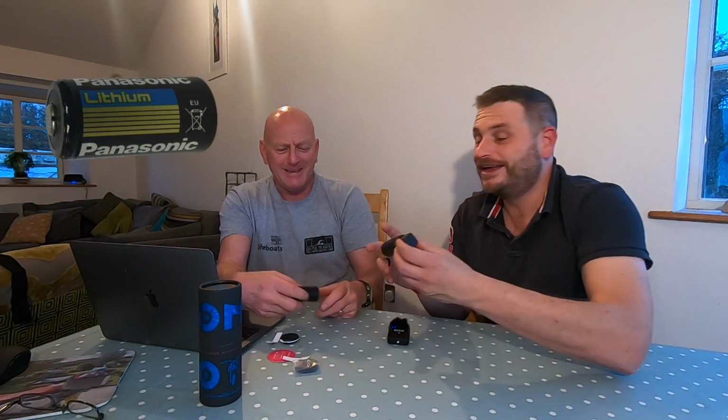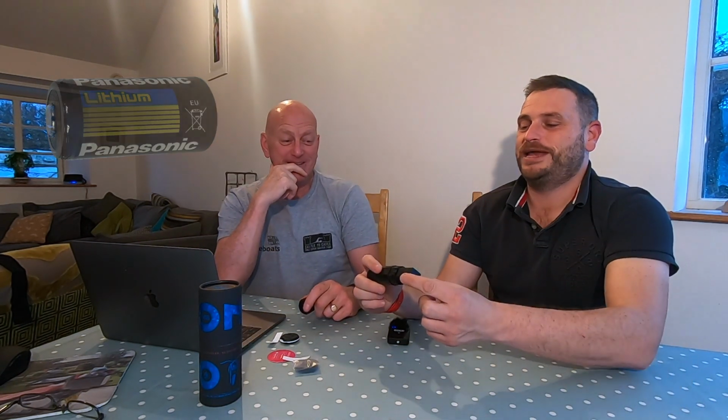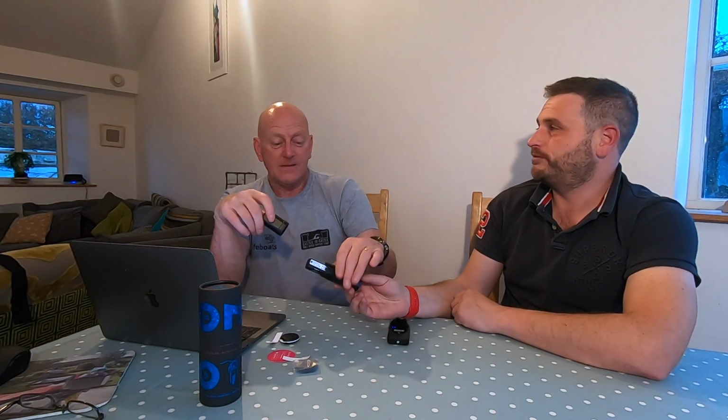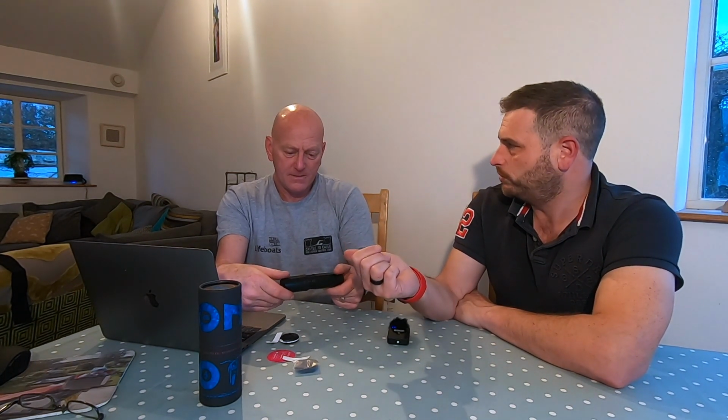And what are the batteries? They're CR123A, 3 volt. You can get them on Amazon and other places, can't you? Yeah, quite cheaply. They're not rechargeable batteries that they come with, are they? No, they're just not normal. And to be honest, I reckon I get probably about 8 months out of a battery. That's quite good. It's all to do with the amount of activations, isn't it, that it has? Yeah, I think they do 500 activations.